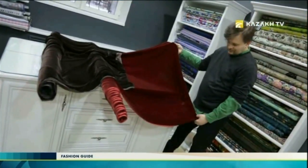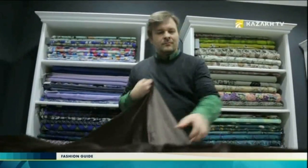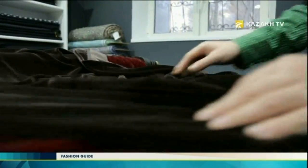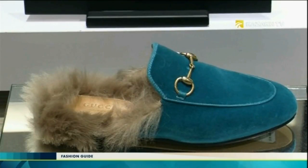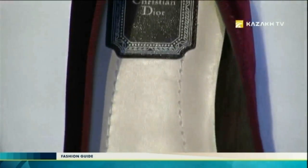Designer Sergei Shabunin favors velvet too. Believes the fabric has lots of advantages apart from its noble look. It's difficult to work, but velvet makes magnificent items. If it's silky velvet, it's very drapable. If it's cotton velvet, then it keeps shape perfectly. In 2017, fashionistas of both genders will have to have at least one velvet thing in their wardrobes.